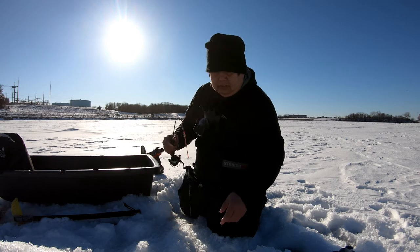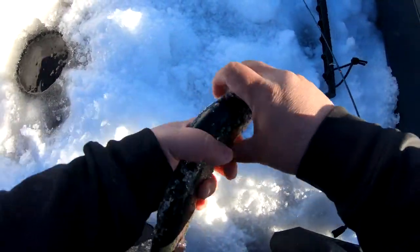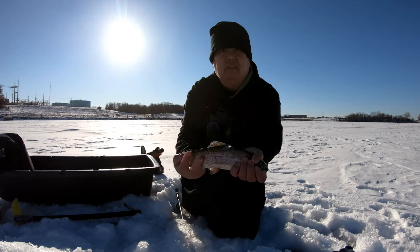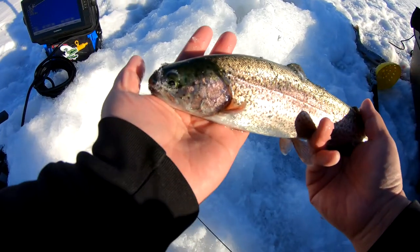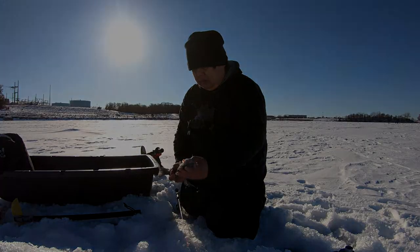Oh, it looks like another nice one. Not bad. Another beautiful rainbow. There you guys go. Beautiful fish. Beautiful rainbow. I think I'll keep this one too.